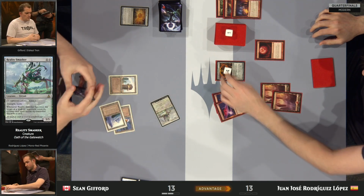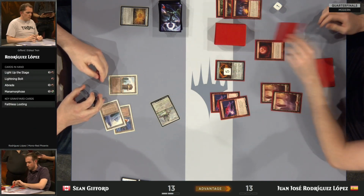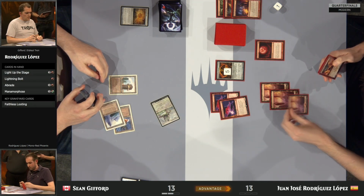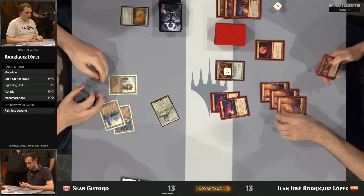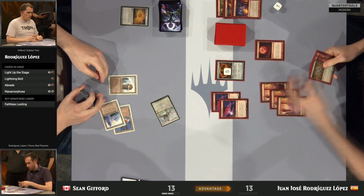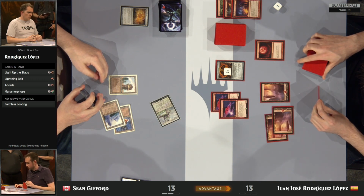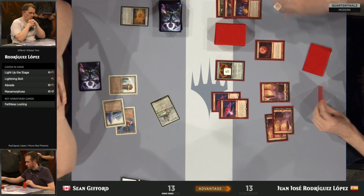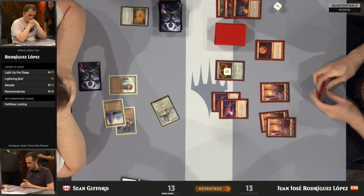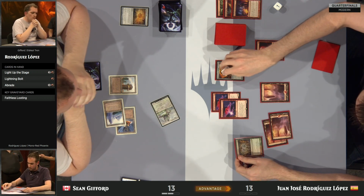Yeah, and look, with a land we're already at 11 damage with no other cards. Off the top, it was a land as well here. There's a Manamorphose in hand. That's already going to get it to 12. So Manamorphose in hand, in addition to a Lightning Bolt, Light Up the Stage. You'd think Rodríguez López has got it here. It's not quite this turn, since Sean has access to that Spatial Contortion. But Juan José is still very favored as long as that Shrine of Burning Rage stays in play.